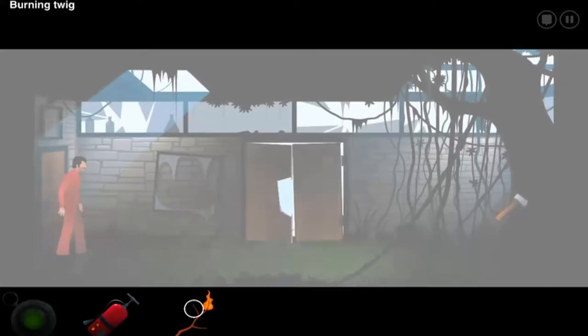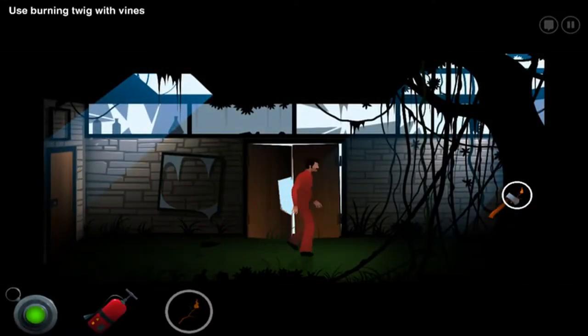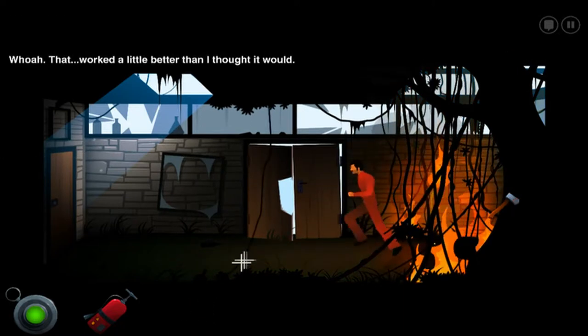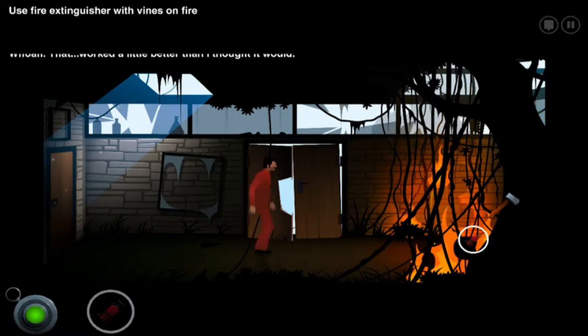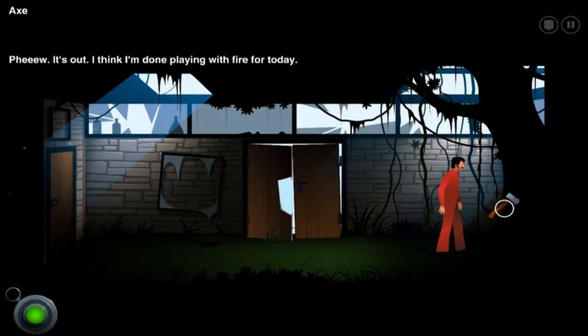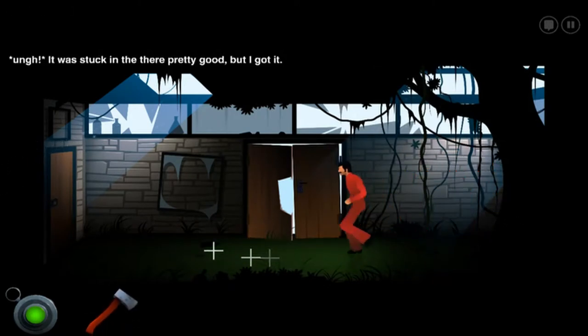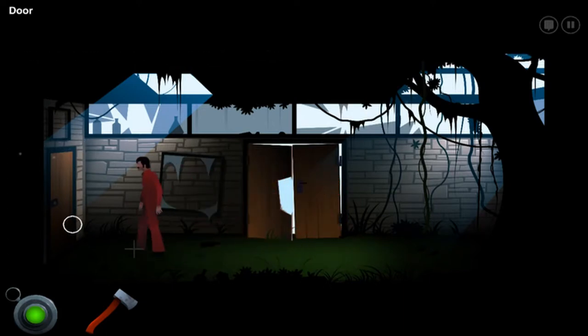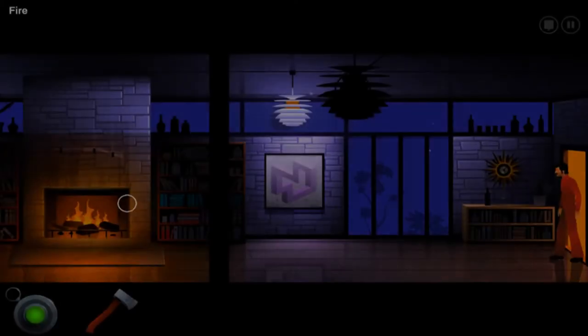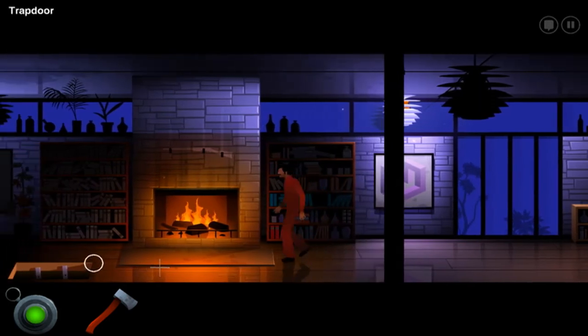It clicked in my mind that we put this on here? Maybe? I don't know what that will do. I'm on fire. No, I'm not. Then we just do that. Get the axe now. Yay! Stuck in here and pretty good. What do we do with this axe now? My axe.